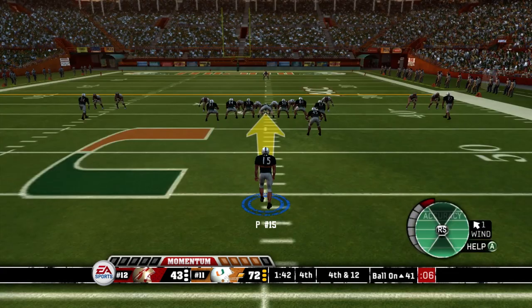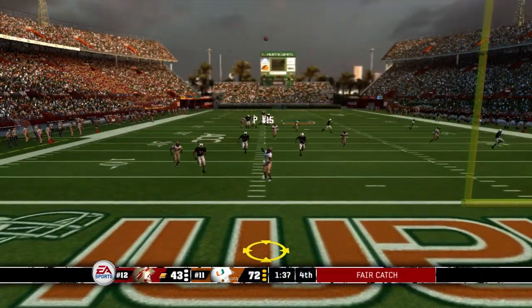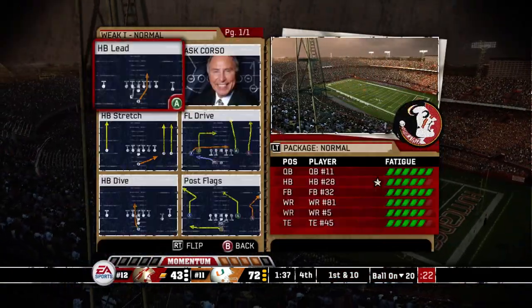Number four is the deep man awaiting the return. He puts it away, and it's a great kick. You know who's trembling right now? Well, it's not the defense. They played well all game.